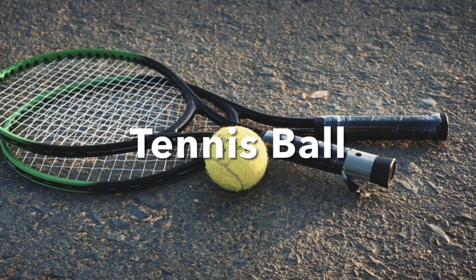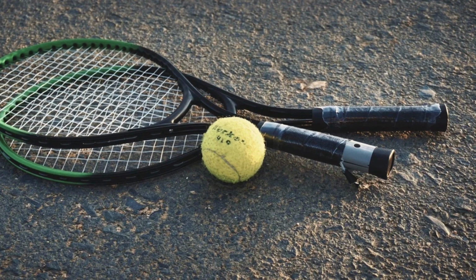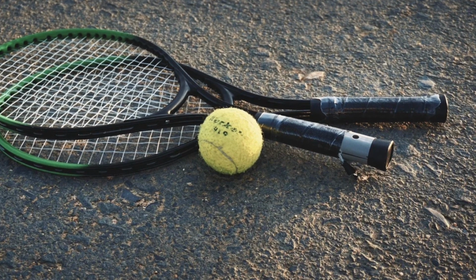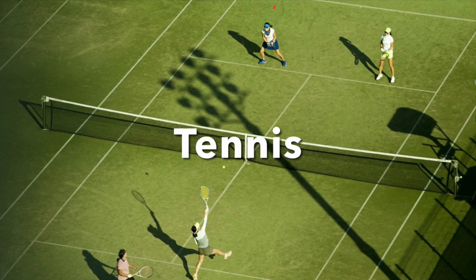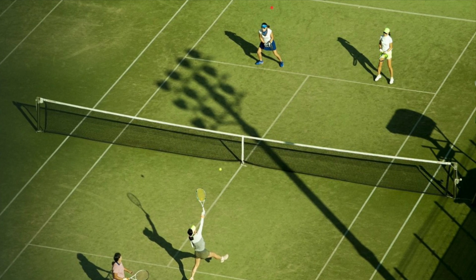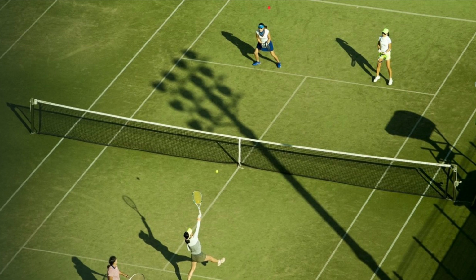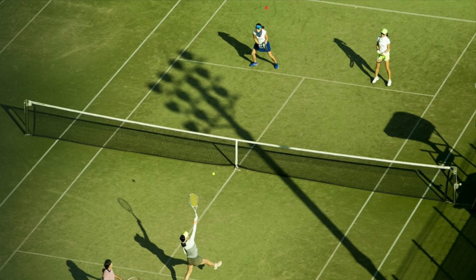Do you see a little yellow ball here right next to two rackets? It's called a tennis ball. A tennis ball is a small ball used in tennis that is made out of rubber covered with felt and weighs about 2 ounces. It's very small. Tennis is a game where there are 2 or 4 players hitting the ball with rackets over a net across a court.